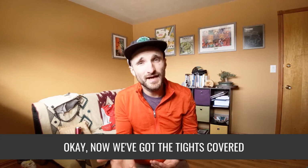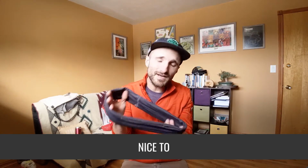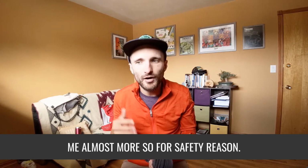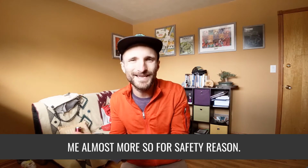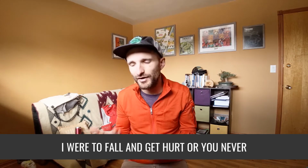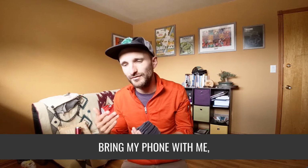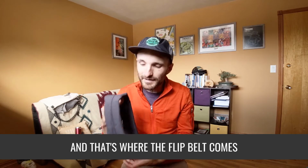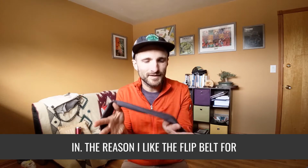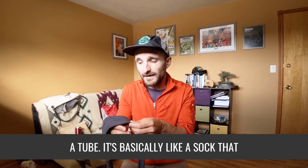Okay, now we've got the tights covered. And next up is a belt, and this is a running belt, and these are nice to have. In the winter, I'm more inclined to bring my phone with me, almost more so for a safety reason, just to have it with me in case I were to fall and get hurt, or you never know. So that's where the flip belt comes in. The reason I like the flip belt for winter running is because it is basically a tube.